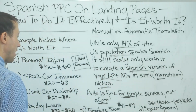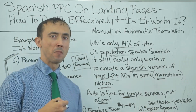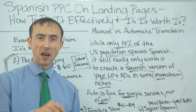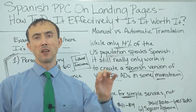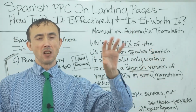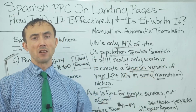But with that said, okay, here are the example niches where we've actually translated something from English into Spanish, and you can see the difference in results that we got. As a side, if you do want to do this, you could go out there and try to find a sales copywriter who also understands Spanish and hire them, or somebody who's just trusted that can translate your stuff.